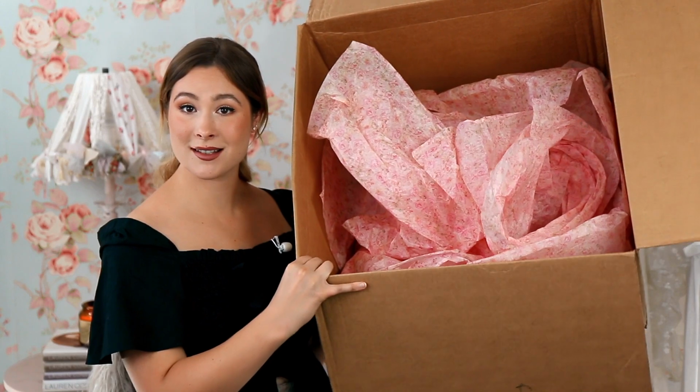That is the first box opened, but we're not done. Okay, so this is the second box that I have to share with you. It's a little bit smaller, but I do have a couple clothing items in here, and then just a couple accessories that I have my eye on that just recently came out for the fall.